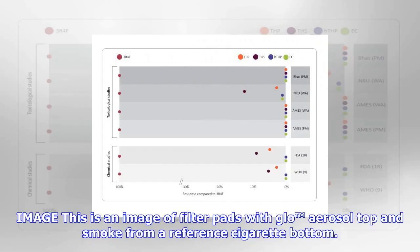This is an image of filter pads with glo aerosol (top) and smoke from a reference cigarette (bottom). View more. Credit: British American Tobacco.